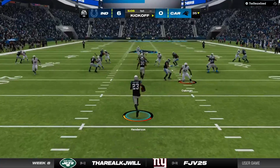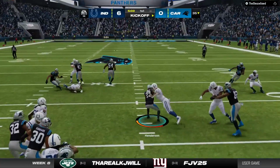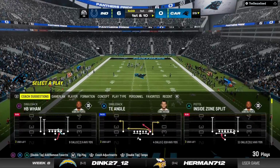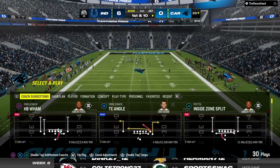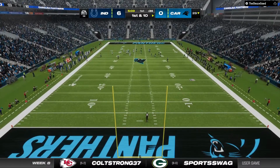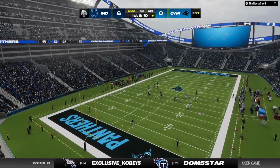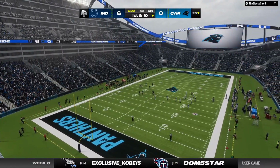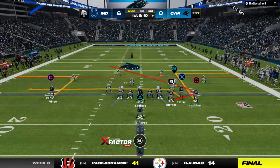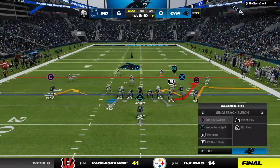From a couple yards deep, he'll bring it out of the end zone. And a good return as he'll be stopped just shy of the 30-yard line. The Panthers out there and ready to begin their next drive.